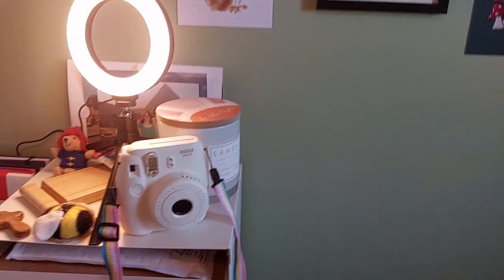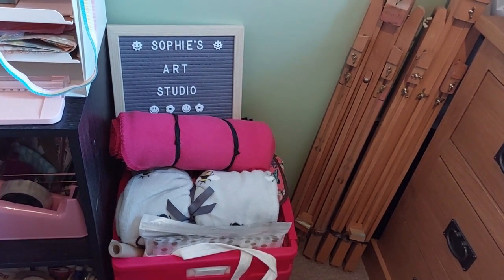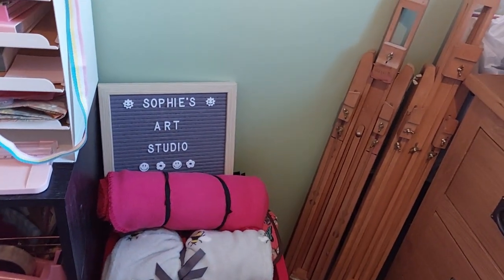I just want to also show you my gallery wall. Down here we've got a trunk. Again, this is going to be my packing supplies down here. For now, it's just got a bunch of random stuff in there. My little pegboard and my easels.